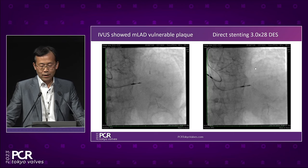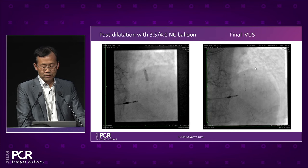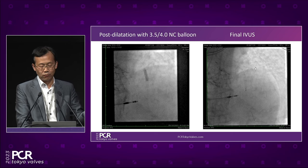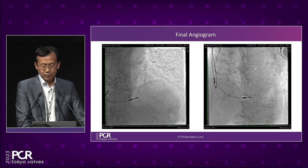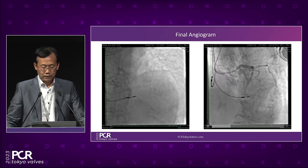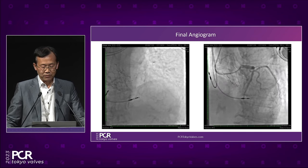This was why we tried to fix it with direct stenting of the mid LAD with a 3.0 stent, and then post-dilate with a 3.5 followed by a 4.0. So the vessel was actually a 4.0 vessel. And then the final IVUS. This was the final angiogram. As you can see, the LAD was much bigger than before.